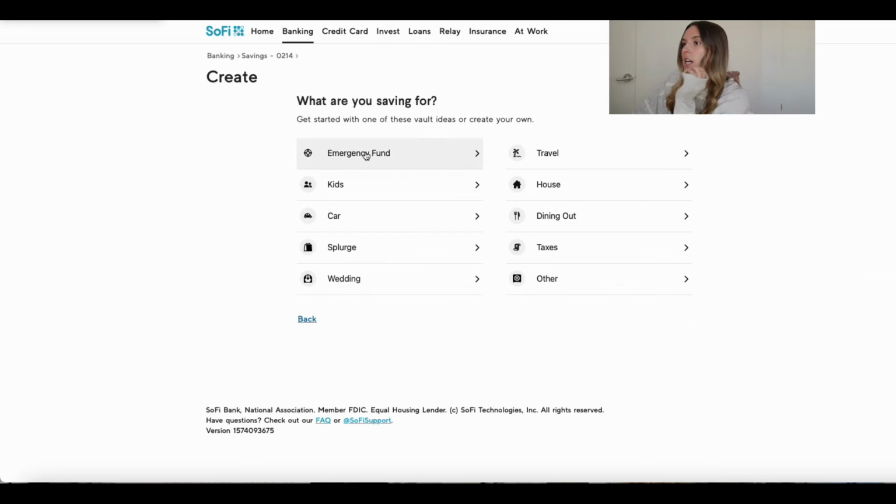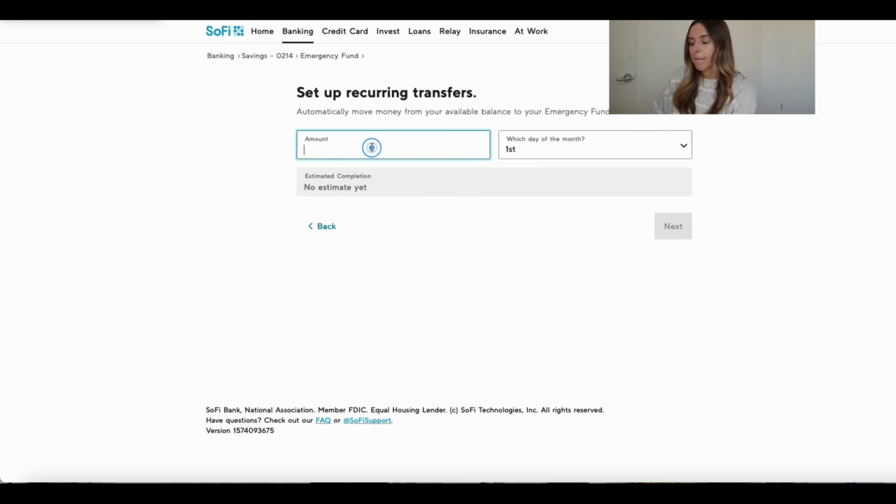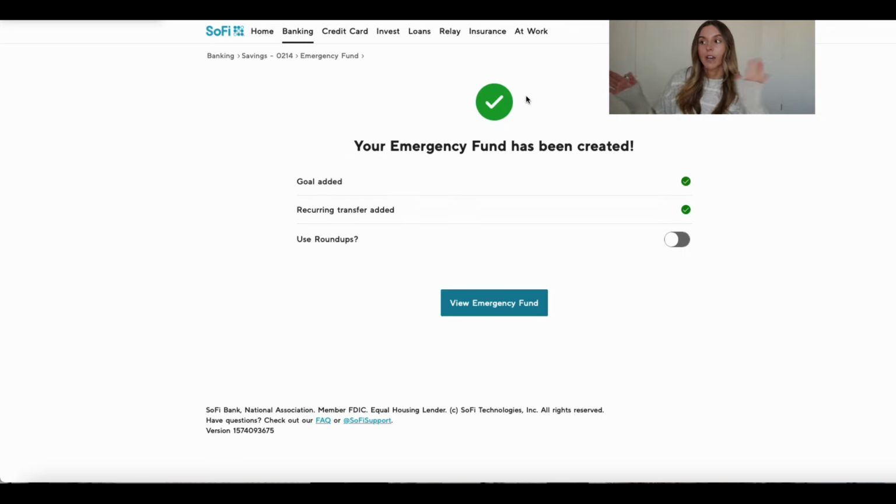You come in here and it says, what are you saving for? You can say emergency fund. Say, how will you save money? I'm going to come up here and say, set up recurring transfers. And then I'm going to do that $350 amount because that's what we figured out in our monthly budget planner. You can pick which day of the month it goes. Emergency fund has been created.